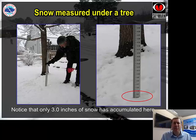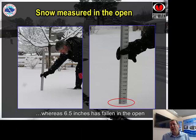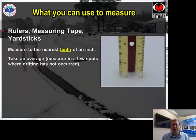This is an example of measuring snow under a tree. You might say, well, that's not too bad. There's snow there and not a huge difference. In fact, this gentleman measured 3 inches of snow. So there's snow there, but watch what happens as he walks into the middle of the yard. This is your typical suburban lot. You've got a fence and some trees, but he's in the middle part of the yard and he measures 6.5, a tremendous difference. So the point of emphasis with that is do not measure under a tree.